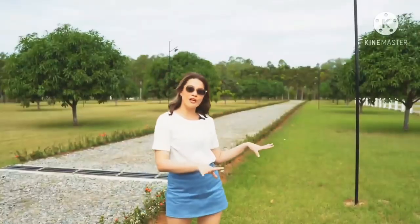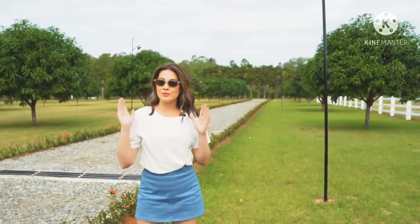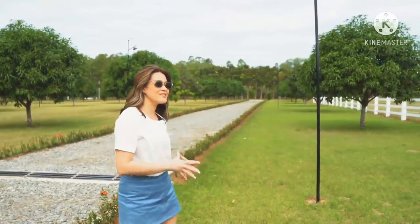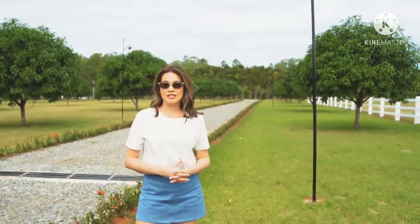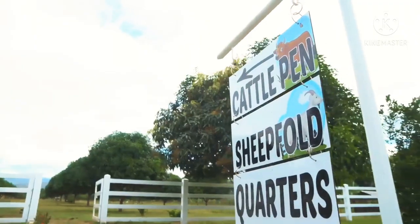You will see all over the farm that we have solar-powered light posts. So even at night, when I enter our farm, it's bright. And what's nice is that it's sustainable. You don't need to pay for electricity just to light up the entire place. At night, when it gets dark, they all turn on automatically. I'm glad that my mom was able to invest in those lights.